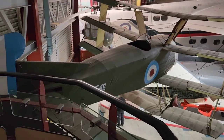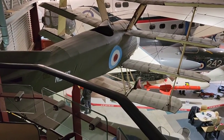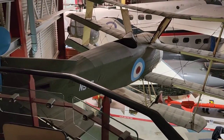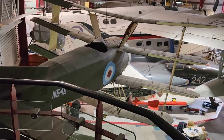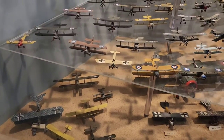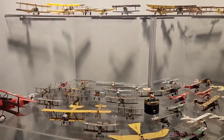Here's an interesting plane. Looks like a quad plane, four wings instead of three or two. Haven't seen one of these before. Bunch of models of different aircraft on both sides of the conflict. World War One.